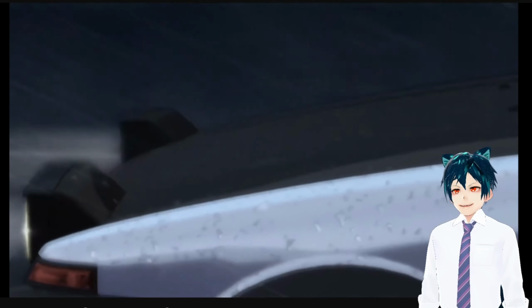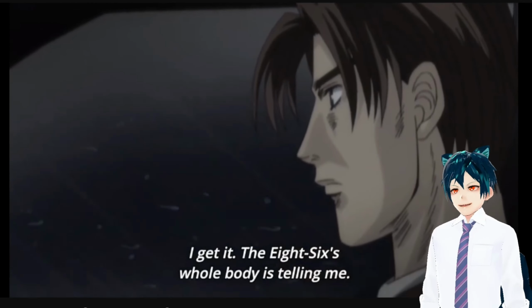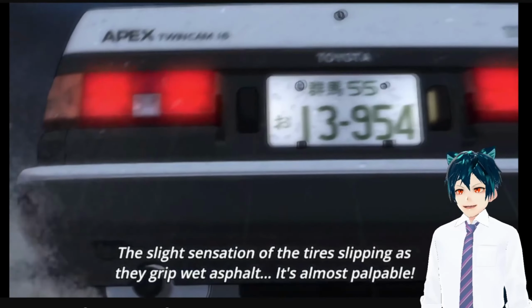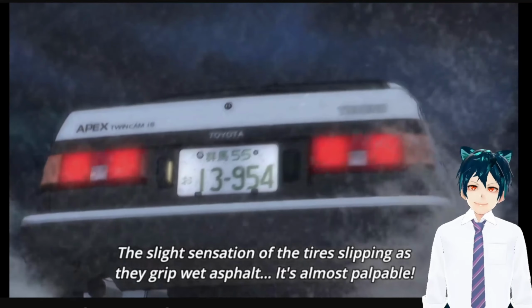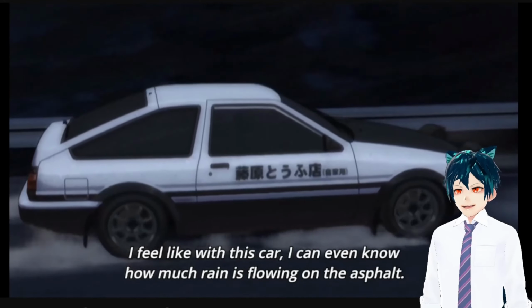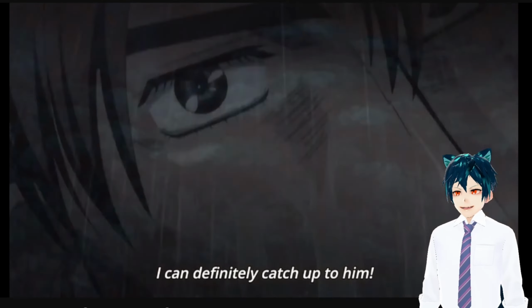Dang, dude, I can't imagine how stressful that is, to go to a mountain road like that. I get it, the A6's whole body is telling me. The slight sensation of the tires slipping as they grip the wet asphalt is almost palpable. He's in tune with his car, that's why. I feel like with this car, I can know how much rain is flowing on the asphalt. Hey, that's good. I can definitely catch up to him.